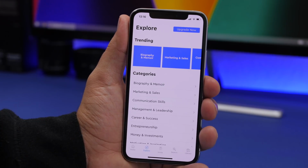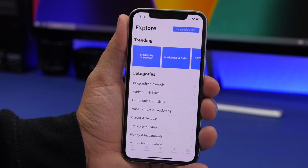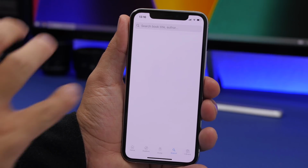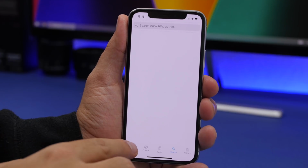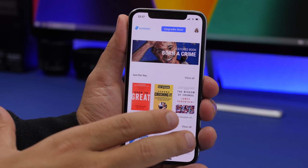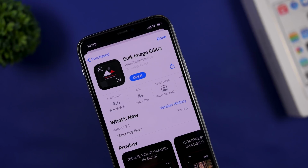If you want to explore different categories, you have different trends right here to explore summaries of different books. You can also search here based on title or based on different authors. You can search for any books and find summaries of those books and read them, and learn more about them. So if you're someone that likes to read but doesn't have enough time, then this is the app for you. Blanc Image Editor is the next app for the video.